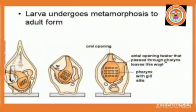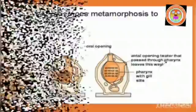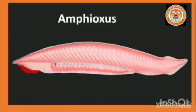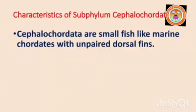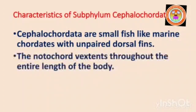Urochordata undergo metamorphosis from larval to adult form. Next, we pass on to subphylum Cephalochordata. Example of Cephalochordata is Amphioxus. Characteristics of subphylum Cephalochordata. Cephalochordates are small fish-like marine chordates with an unpaired dorsal fin. The notochord extends throughout the entire length of the body.